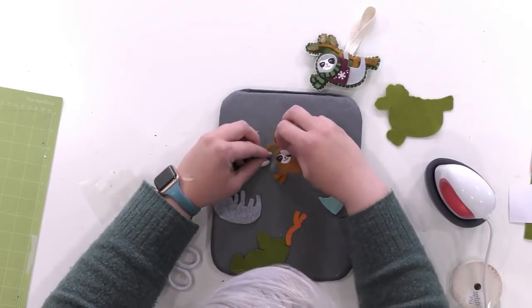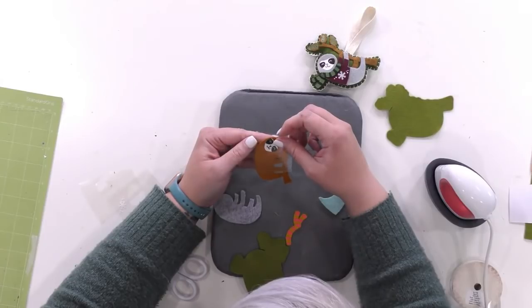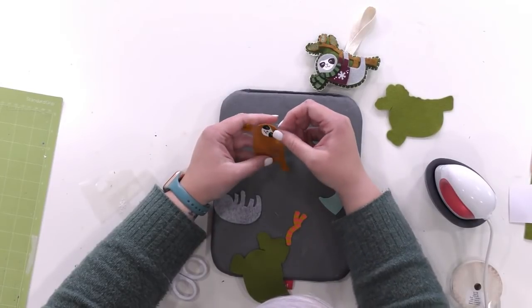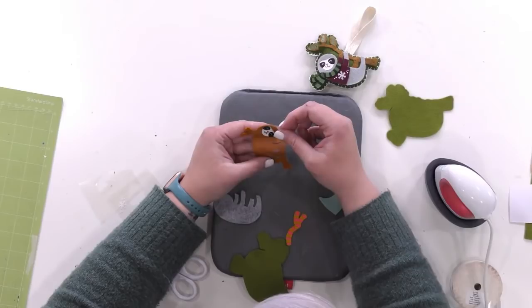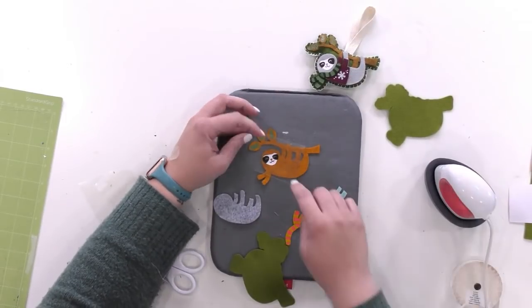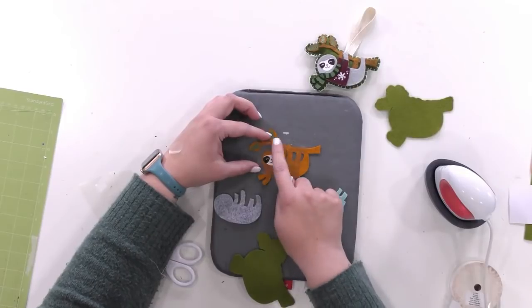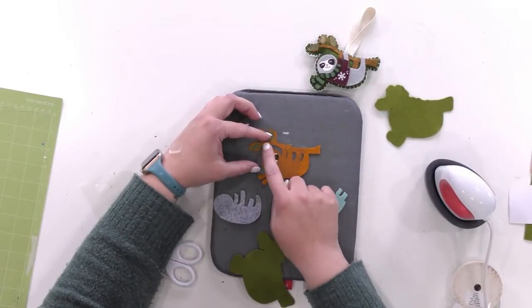I might have to pull this closer to me because I can't see what I'm doing. So just layer this. Has anyone here not layered HTV before? Let me know. Are you nervous to do it? I'm about to show you how easy it is. So I've just put it on there.